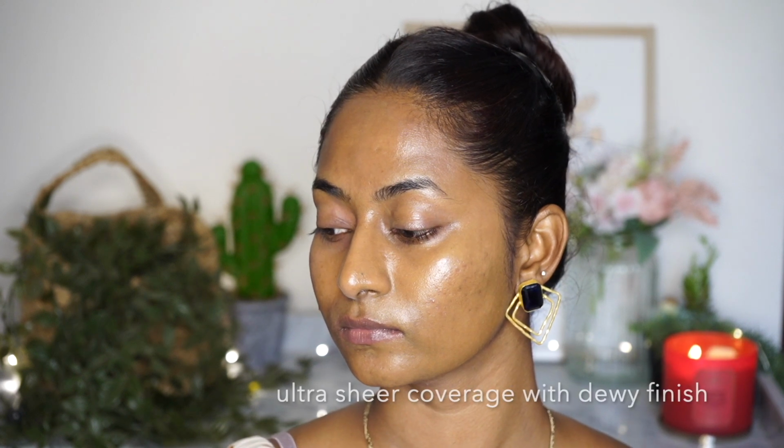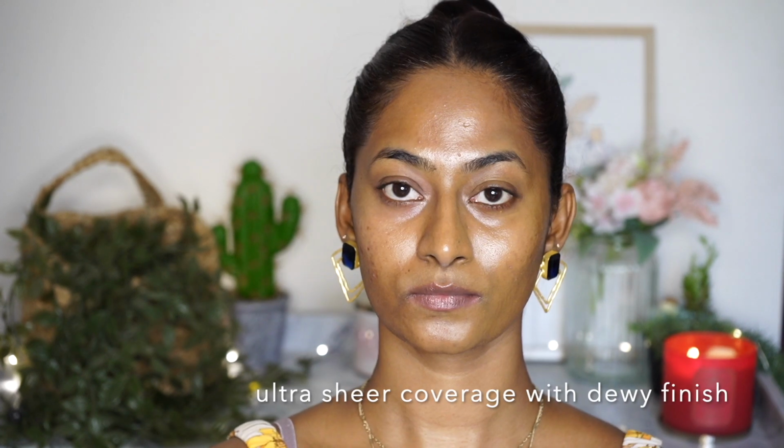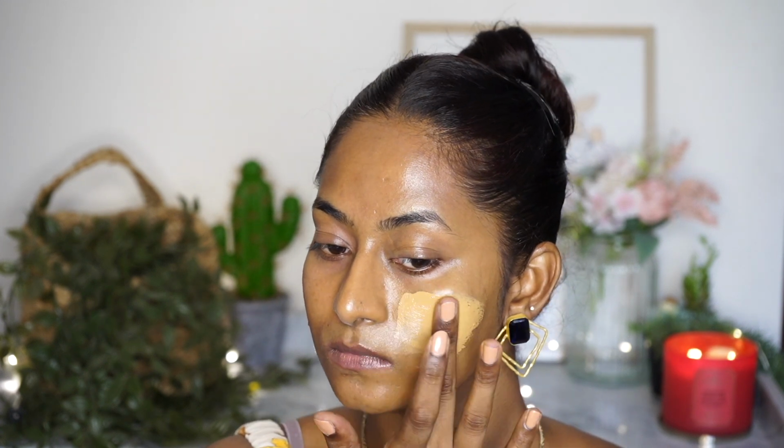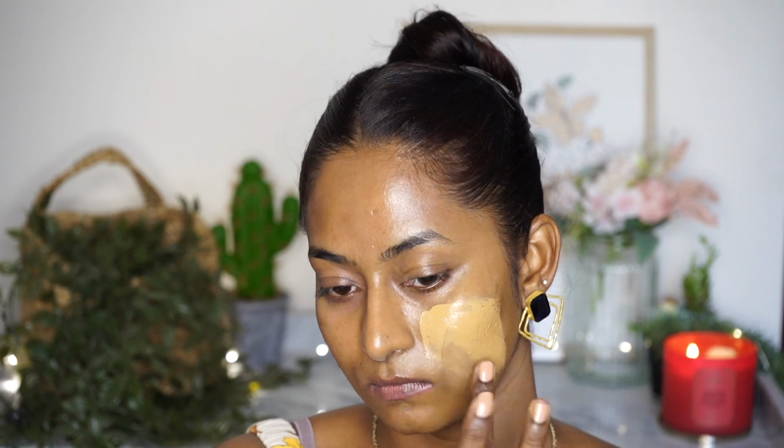The coverage is super minimal. If you're expecting some sort of coverage out of this tinted moisturizer, you're not gonna get it. Let me put it out there. But it just provides a very soft, even-toned skin, which looks extremely natural. That's the kind of coverage that it provides. Probably this is the least amount of coverage that I have seen in any skin tint that I have tried so far. Anyway, that's actually good for your everyday wear. You can go in with a little bit of concealer on top just to counteract your hyperpigmentation or dark circles.